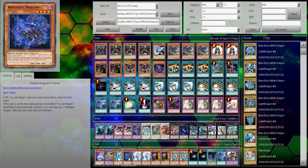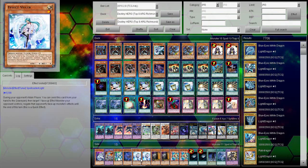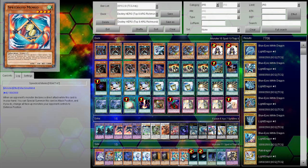1 Shaddoll Dragon, obviously to be played in pairs with the Armageddon Knight and Dark Greffer, 2 Valor, 2 Mexi, and 2 Speedroid Menkos, just as a generic hand trap lineup in the side deck.